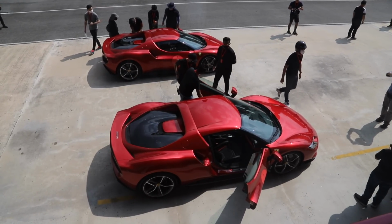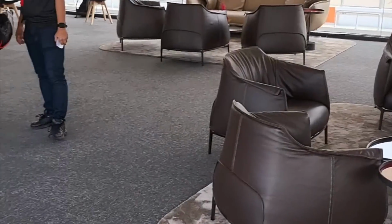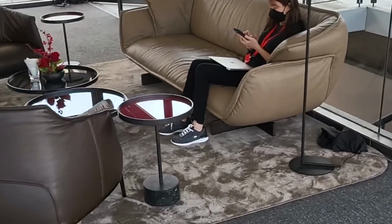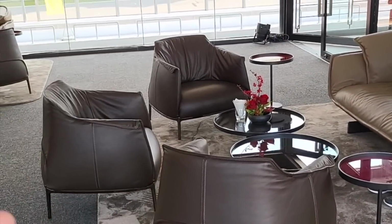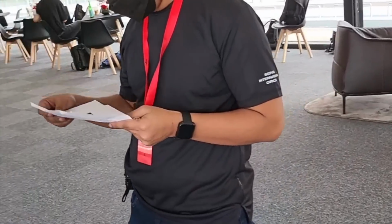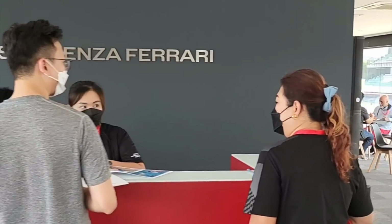Alright, so we're at South Paddock. This is the Ferrari 296 GTB's track day. First, of course, you walk up and then there's this, it smells of beautiful Italian leather. Alright, there's Brother Nas here, hello. And then this is the registration counter, Esperienza Ferrari.